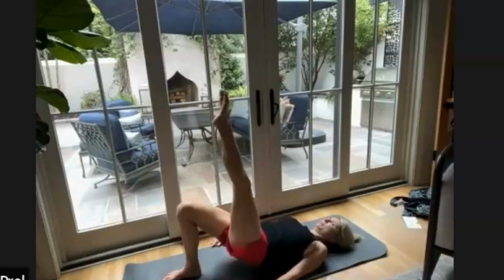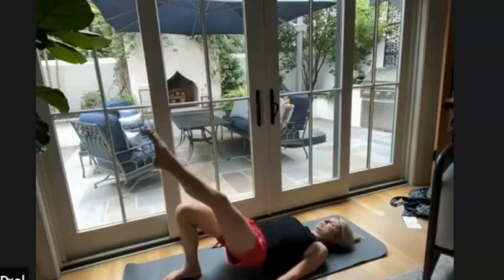Let's point that opposite foot when we're working on our left leg right now. It is pointed to the ceiling, and we're maintaining that right hip off the mat. And we're going to do 10 stripes again.